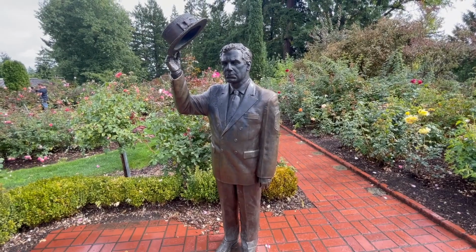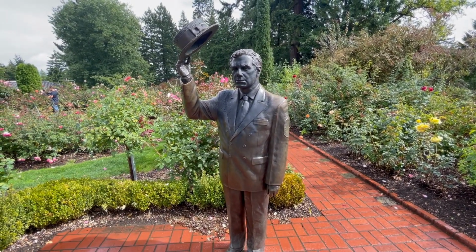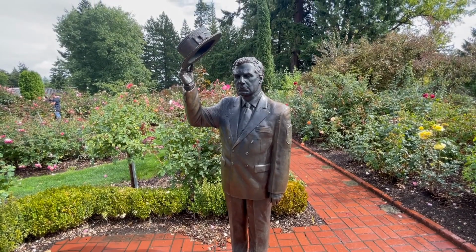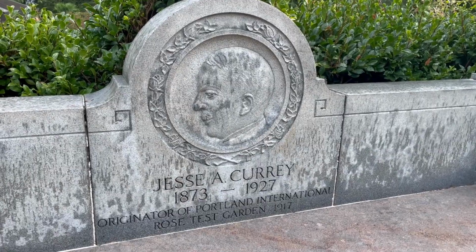This statue is a royal Rosarian and has served as the official greeters and ambassadors of goodwill for the city of Portland. This one features Jesse Curry, who was the founder and the first rose curator of the International Rose Test Garden.